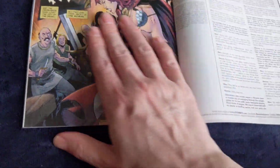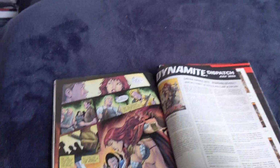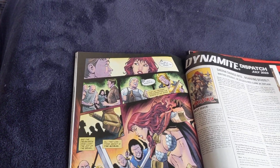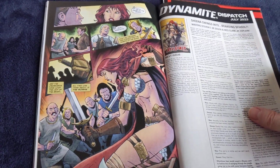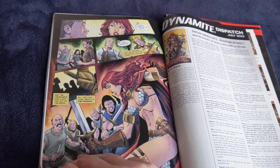Up there with the new Conan comic. It's a really good time to be a fan of sword and sorcery and fantasy comics. It's a good time to be buying them. I'm still hoping to get Fire and Ice #1. I keep forgetting to pick it up, so I'm going to have a look in my local comic shop tomorrow. And if I find it, then I'll do a review of it because that looks gorgeous inside.